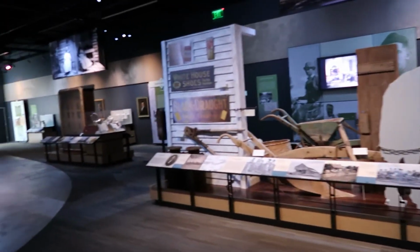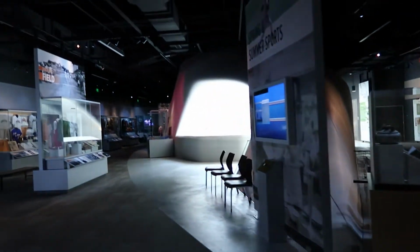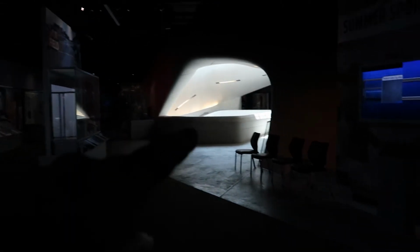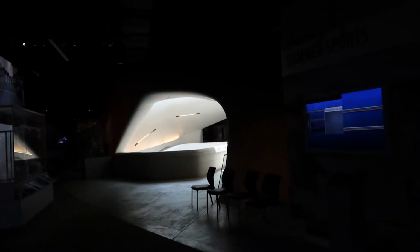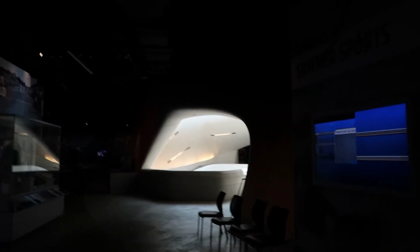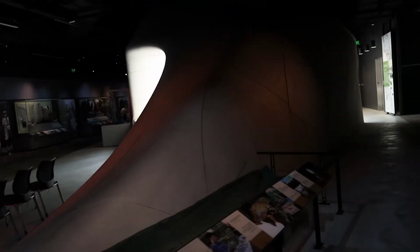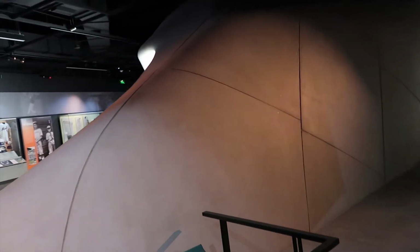But they also have information about Louisiana history, especially this area of the state. Oh, and you can see the building. That's where the stairs are and all that stuff. It's like a cave inside a mountain or something. I don't know. It's hard to describe this building, but it's kind of cool to see. You know, if you want to see something like that.